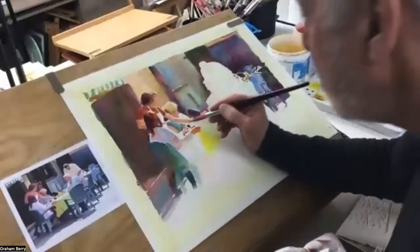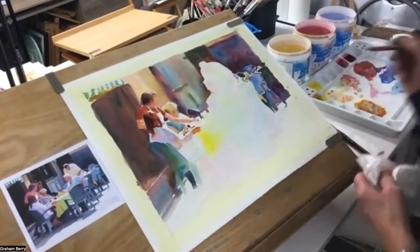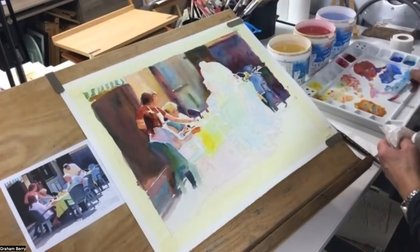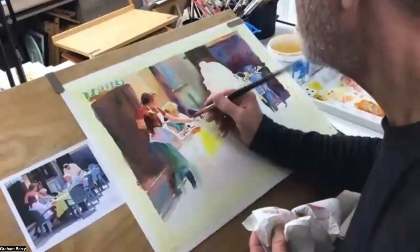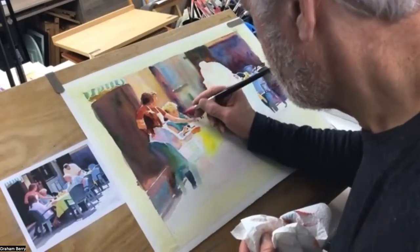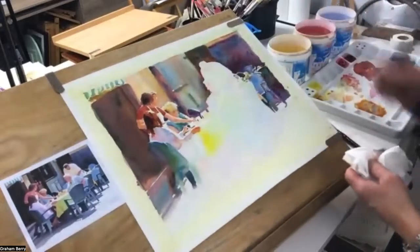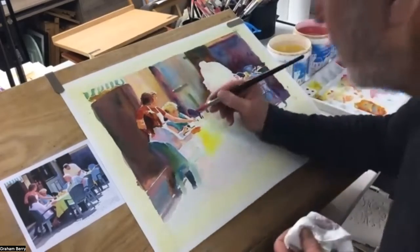I'll just put a little bit of permanent rose, and then let's get a damp brush and just let it mix on the paper there. That runs into that top again. This is why I want a nice clean palette. Just want that highlight on around to stand out a bit more, so a bit stronger.